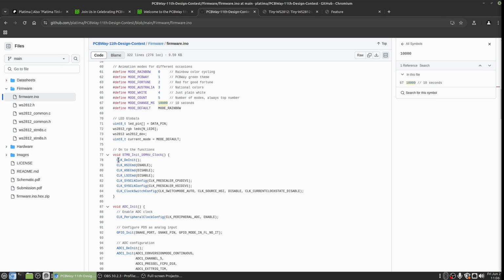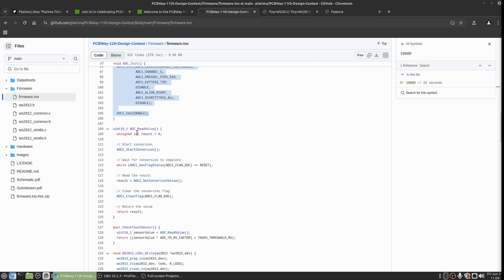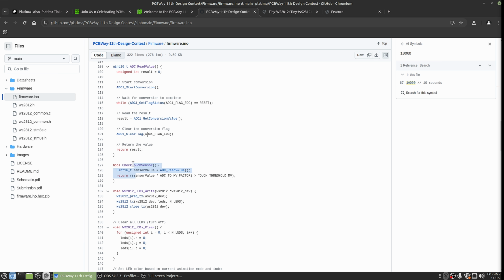At first, we want to do the standard init process for 16 megahertz clock because we need that for how fast the data needs to be. We're going to enable the analog to digital controller, the ADC, because we need to read that analog signal. We created a little read value function. Now this is based on some stuff I found on the internet, but I had to change it to suit what I wanted. But basically just read it, wait until it gets a value, and that's then wrapped in this check touch sensor where we have our multiplication factor based on the battery voltage.